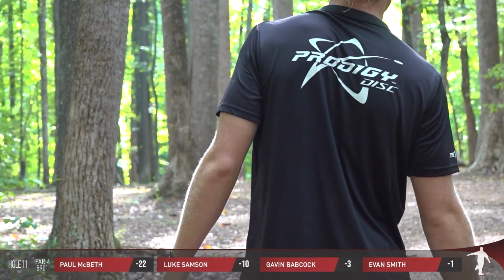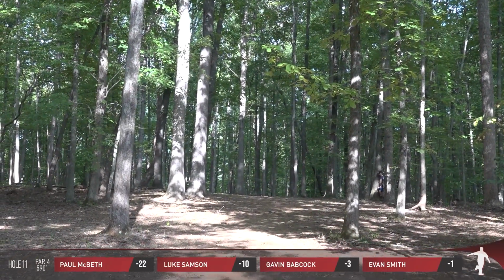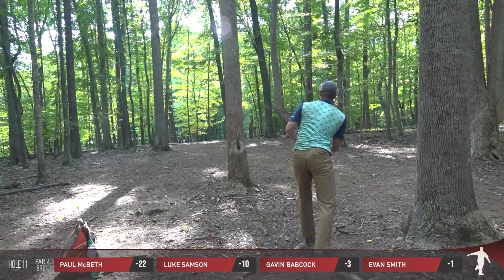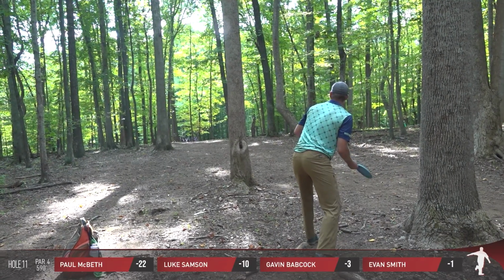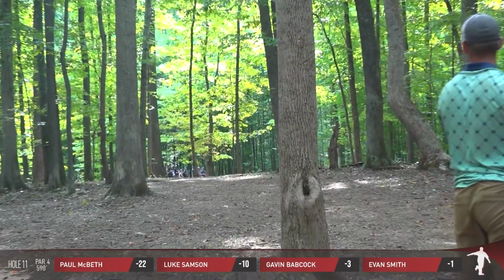This looks aggressive from Gavin. No, it's up there. Kind of in the middle. Should have somewhat of an angle. Tough to know if he's on the left or right side of the fairway. This isn't too bad here for Luke. He needs to get something to flip up in there.